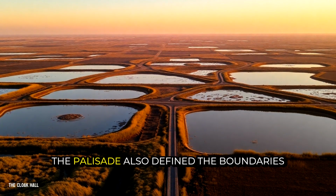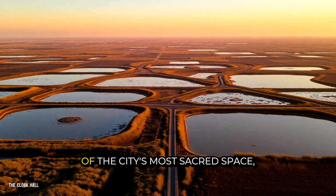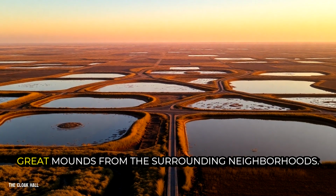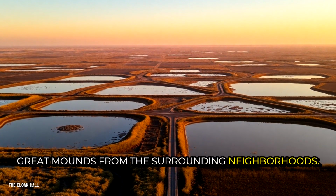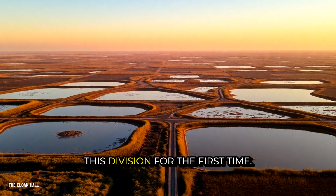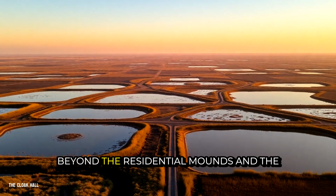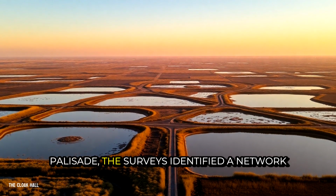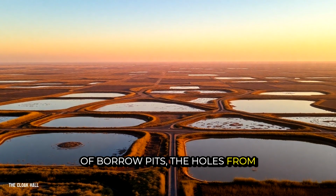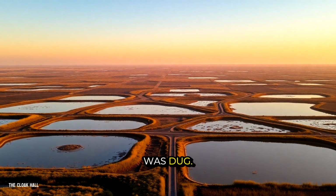The palisade also defined the boundaries of the city's most sacred space, separating the ruling class and the great mounds from the surrounding neighborhoods. Remote sensing allowed archaeologists to see this division for the first time. Beyond the residential mounds and the palisade, the surveys identified a network of borrow pits, the holes from which the earth for the mounds was dug.